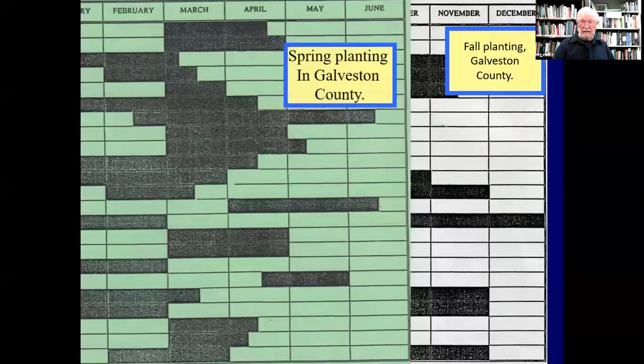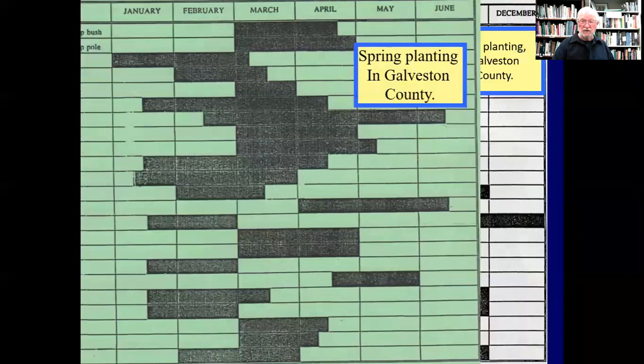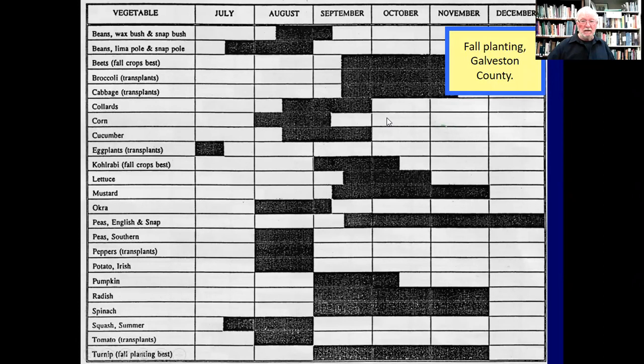This is the fall chart. One thing I like to show about this right here, if you look at the corn you can plant up to the middle of June according to this particular chart. Here in the fall, you're starting to plant it in August. And if you want corn at Thanksgiving, you can do it.